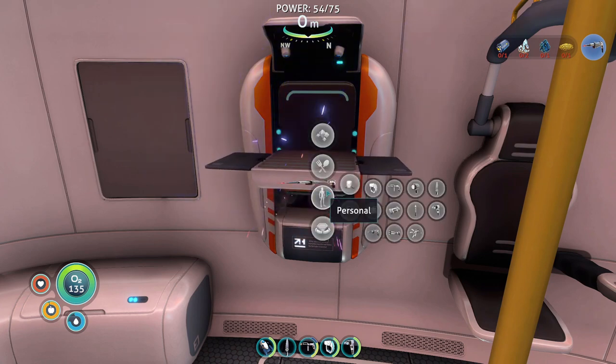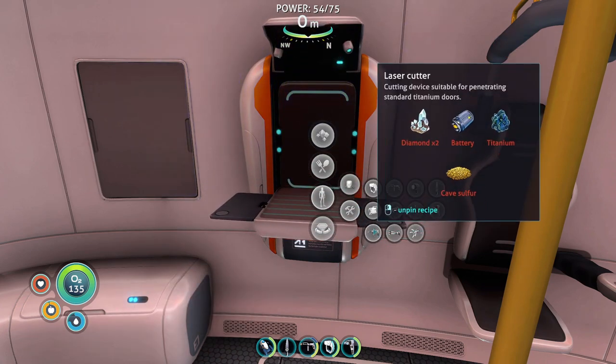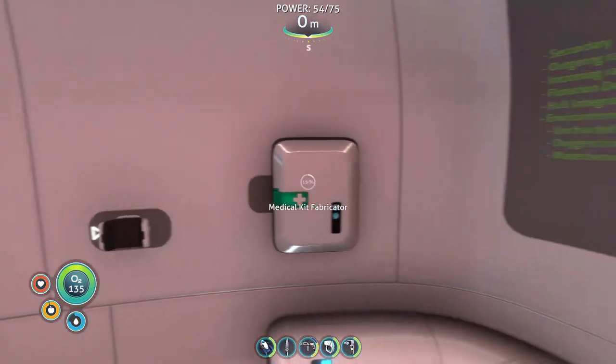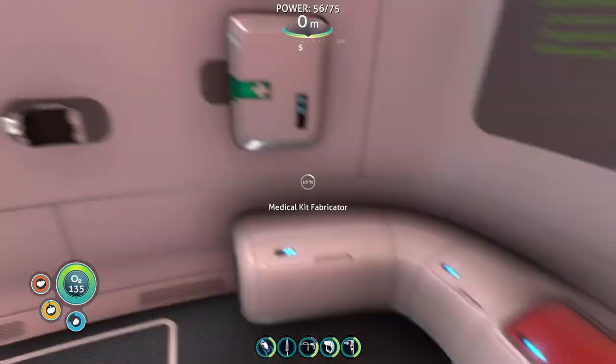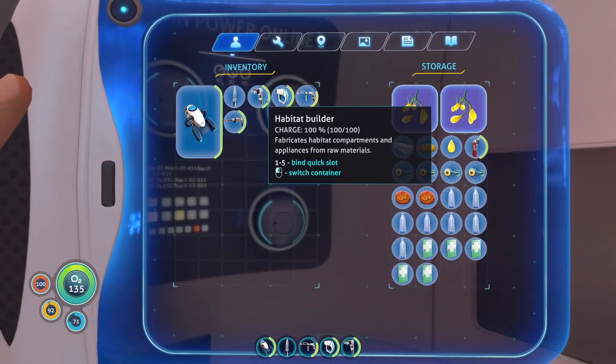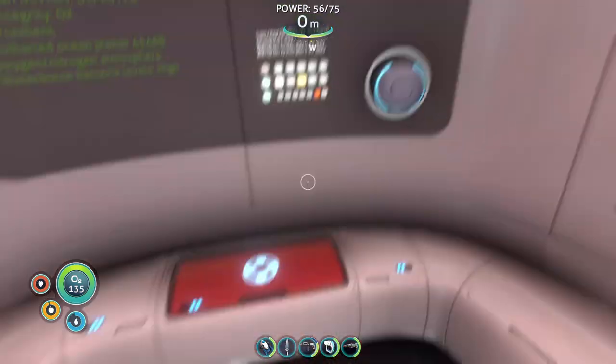Now, are we going to get a description? Nothing? Alexa doesn't tell us a bloody thing. That's disappointing, I have to say. So now we have a laser cutter. And we have this other thing, the habitat builder. I'm actually going to leave the habitat builder behind because I don't see a reason to just carry it around forever.